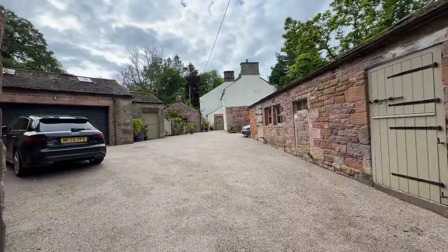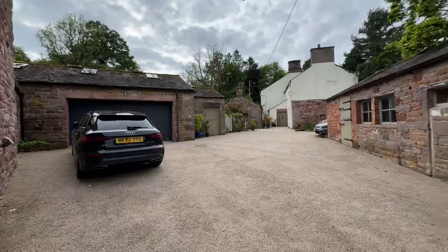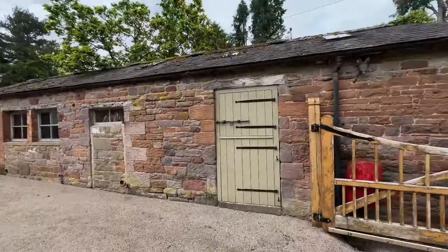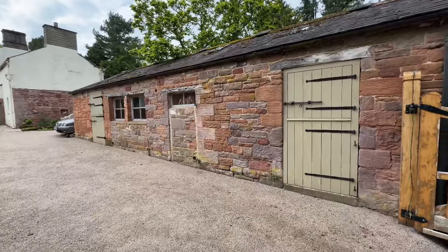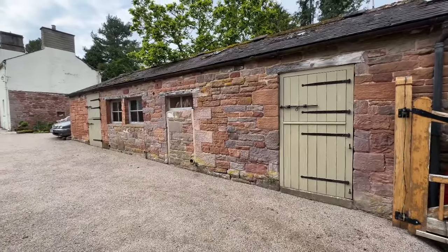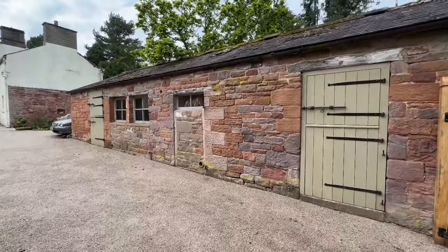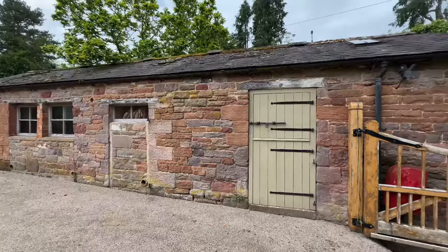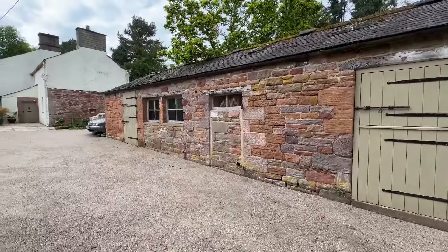Now you can see here we've got a large courtyard area, we've got a detached garage here which belongs to the property, and we've got some outbuildings here as well. So this could have further development potential. If you're looking to perhaps create a bothy and a working from home space, or you're wanting to convert it into a little cottage subject to the relevant planning consents, this is quite a large building for you to do something with if you wanted to. Alternatively, you could use it for storage.